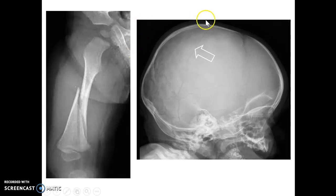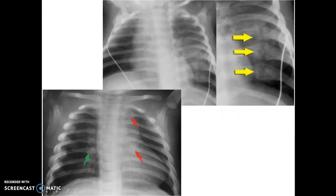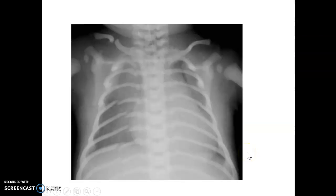These were some skull fracture images. Another skull fracture image here, and a femur fracture here. Fracture of the tibia, femur fracture here. These are demonstrating rib fractures. And you can see these ones are actually healed. These are healing rib fractures. They've got new bone. These are a significant amount of rib fractures on this child. There's also a clavicle fracture here.